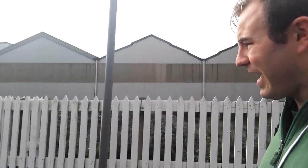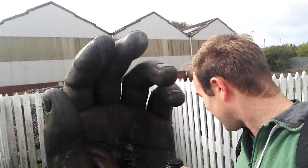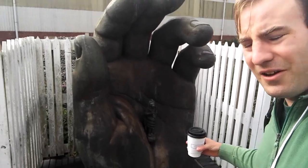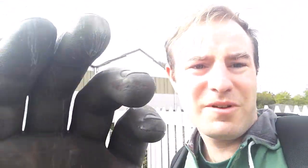Look, there's a giant hand. And look, just to show how big it is, it's taller than me. It's this huge hand with a statue of what looks to be half lion, half human in the middle of it. So, no idea what that's about, but if you know, do comment and tell me.